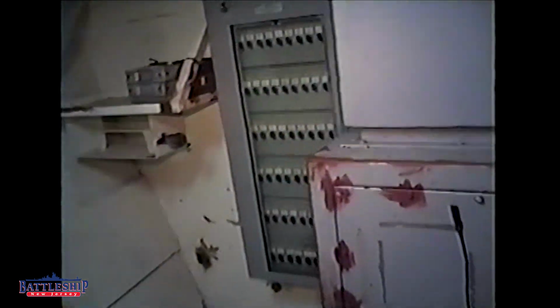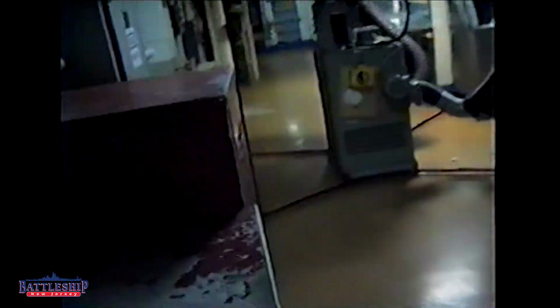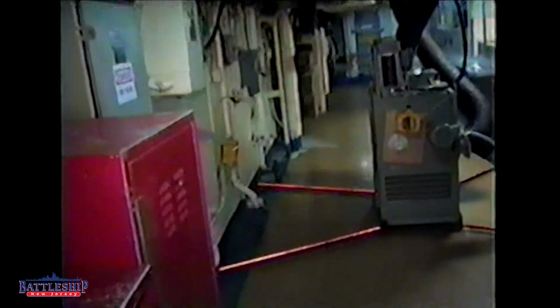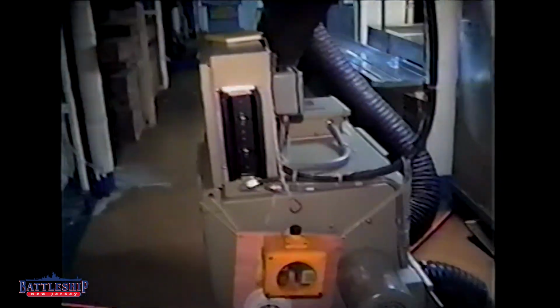Got some alarm panels there. This room is used by our encampment program for making dog tags. Here's one of the dehumidification machines. They basically brought it down the ladder and then welded it to the deck and ran the hoses wherever they needed to go.